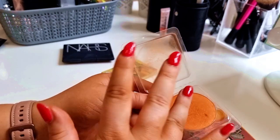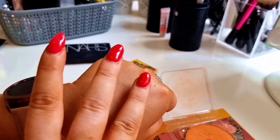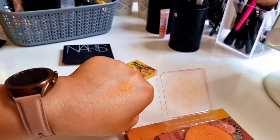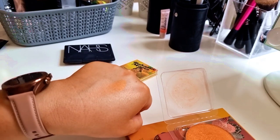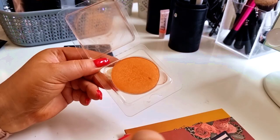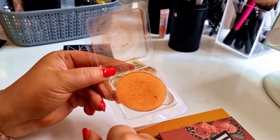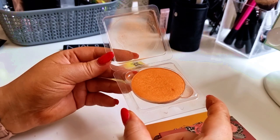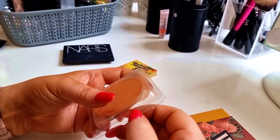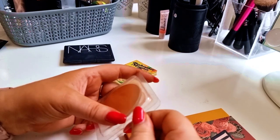But you just barely need to tap it onto you because it is so pigmented, but it's just such a unique color. It's an orange with a gold shift and it is glowy. It is glowy. It doesn't leave sparkles on your cheek though. I really like it. I wish to God I bought a compact at the time, but I don't have one and there's no space in my palettes. I did a humongous declutter.